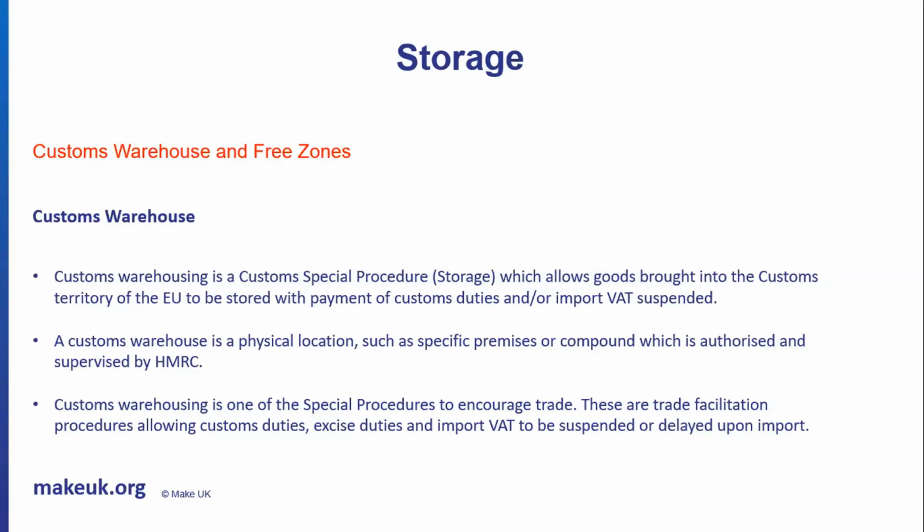If you're authorised, you can bring goods into, at the moment, the territory of the EU, but that will be the UK from the 1st of January, without having to pay any customs duty or import VAT. That is suspended at the point that you make a declaration and bring the goods across the UK border. It must be a physical location, but not necessarily an actual building or warehouse. It's one of the special procedures that I'm going to talk about in the 4 categories that I've mentioned earlier. And these are to help support UK businesses in minimising the costs of any customs and excise duties on import.